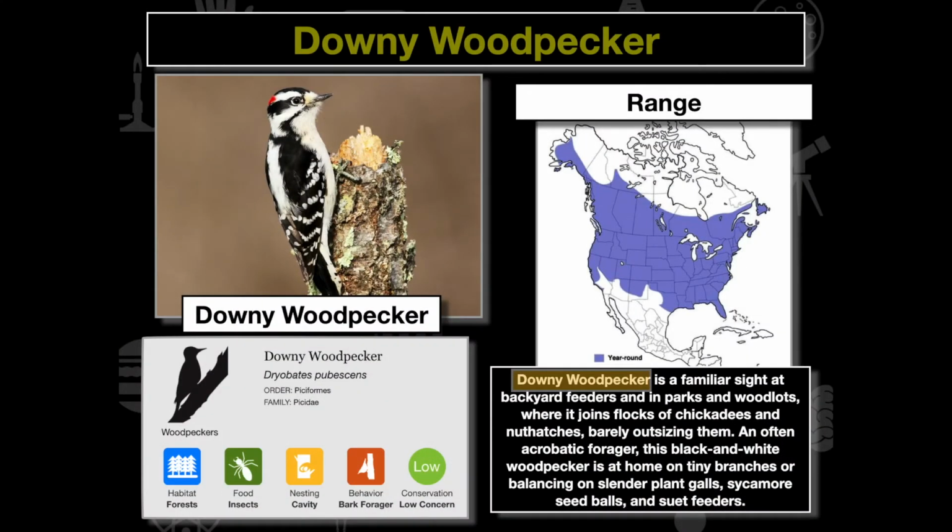Alright, the next bird that we're going to go through and look at is the downy woodpecker. The downy woodpecker is going to inhabit forests. It's going to consume insects for food like most woodpecker species. It's going to nest in cavities along trees. It's going to be a bark forager, and this bird also has a low concern for conservation.